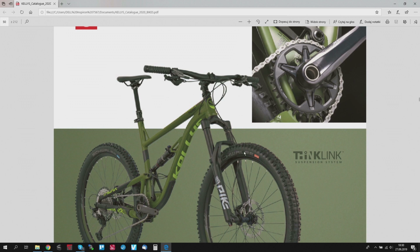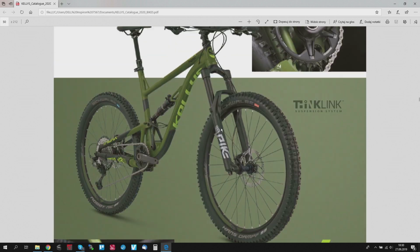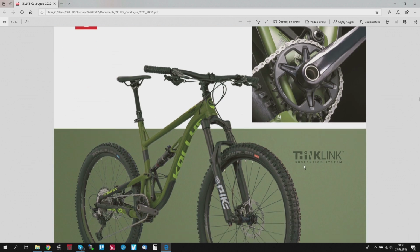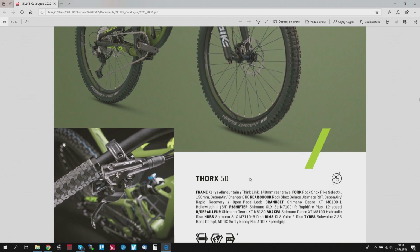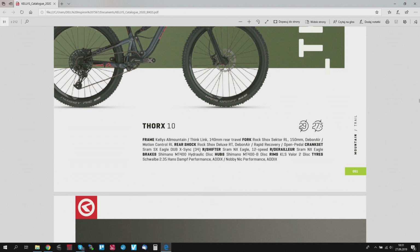With that travel at the front, you can just fly, you can do jumps, you can do really strong downhilling. If you're a very beginner trail or mountain bike rider, this might not be the bike for you. Of course, because of the travel, it will also be a little bit heavier. But if you want to do crazy stuff, if you want suspension that will forgive you a lot, that's the Kelly's Thorx, and that's the third and last one having the ThinkLink suspension system. The disadvantage of this design is that you don't have any bottle cage mounts inside the frame. So this is it. On this bike, 29 inch wheels on the 50, then a choice of 29 or 27.5 on the 30, and the 10 also 29 or 27.5.